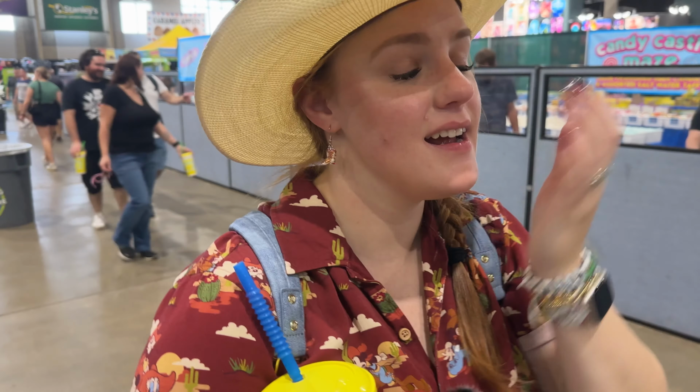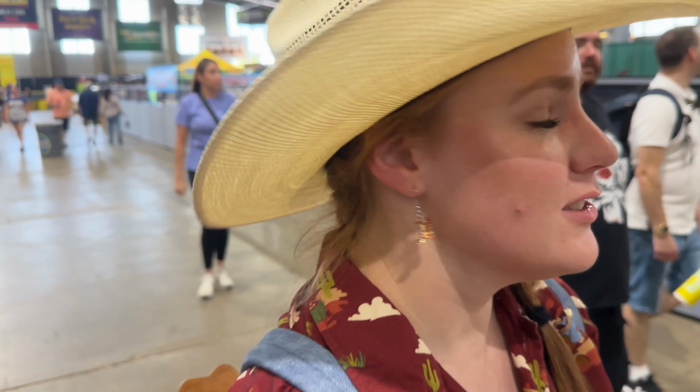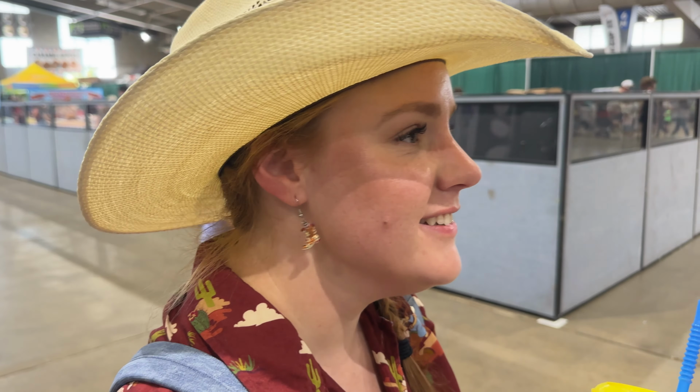What is your favorite thing about the Tulsa State Fair so far? Oh my gosh, I feel like my favorite part is just the magic of it all. Like the rides, you see the rides going in the background and the flags for all the food booths going, and just so many people here enjoying their day. I really love it.